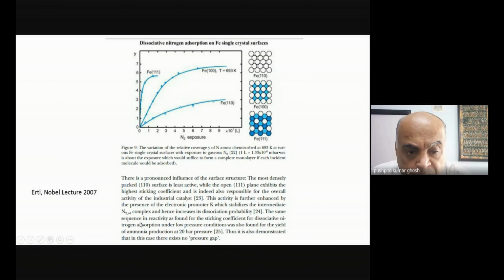The same sequence in reactivity as found for the sticking coefficient for dissociative nitrogen adsorption under low pressure conditions was also found for the yield of ammonia production at 20 bar pressure. Thus, it is also demonstrated that in this case there exists no pressure gap. So he basically showed it's not really due to pressure.